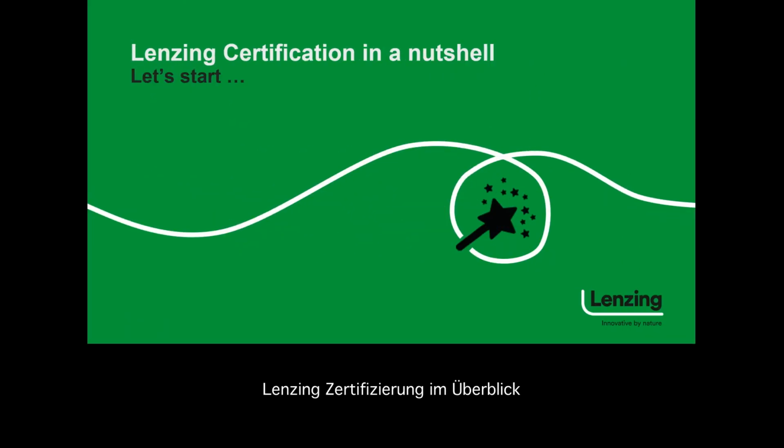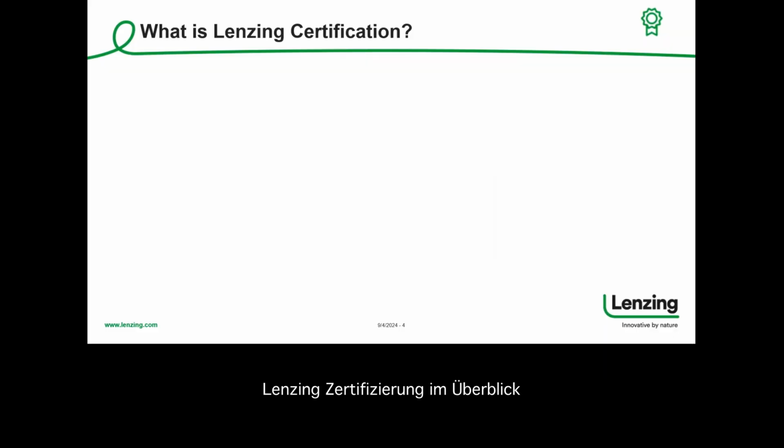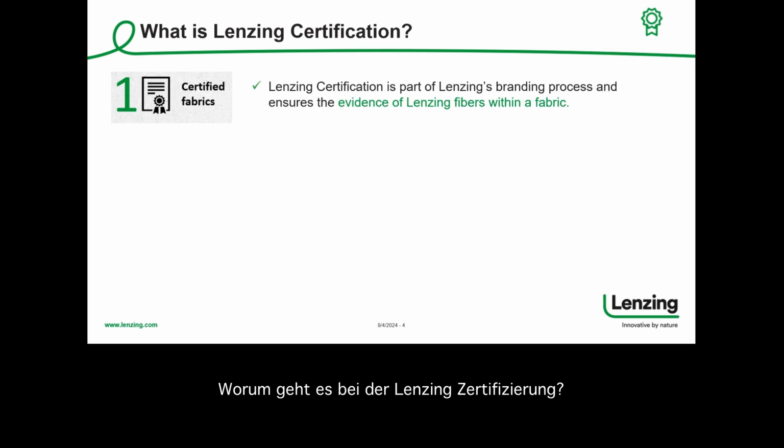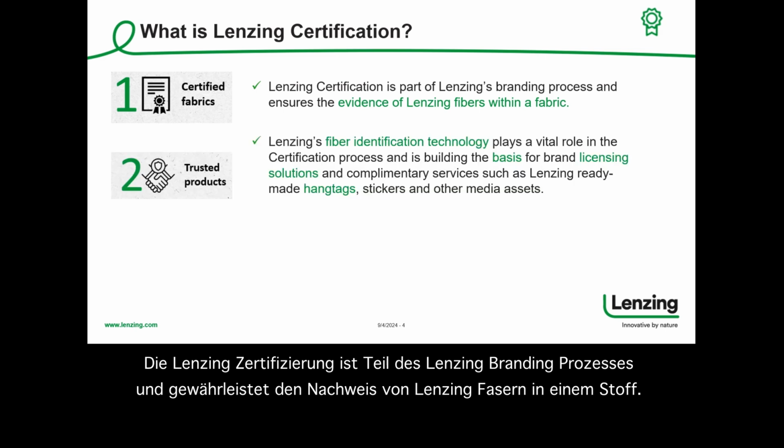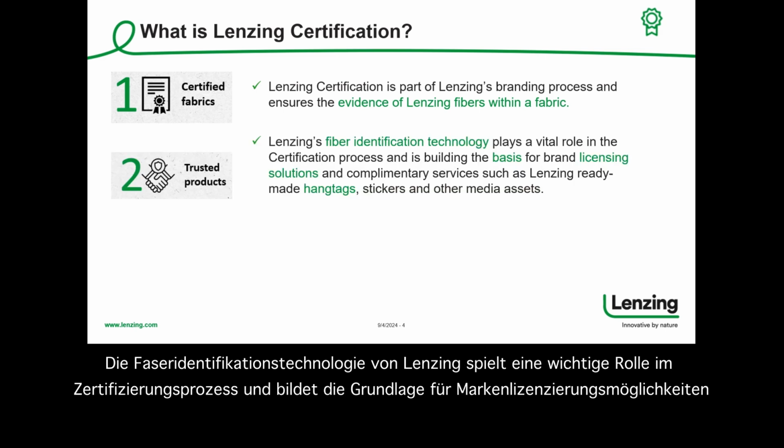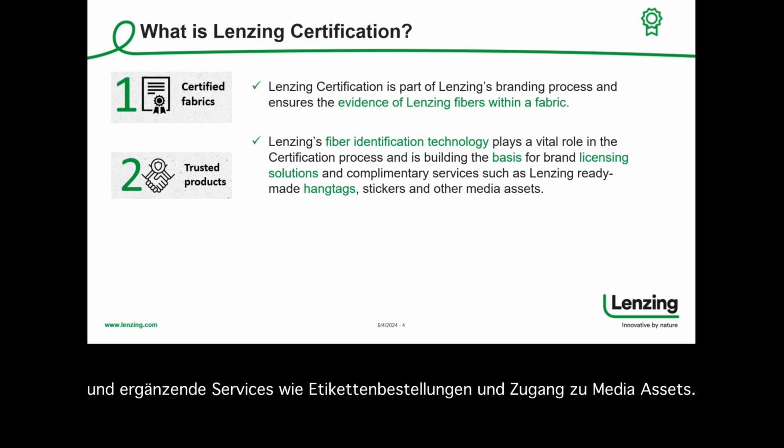Lenzing certification in a nutshell. What is Lenzing certification? Lenzing certification is part of Lenzing's branding process and ensures the evidence of Lenzing fibers within a fabric. Lenzing's fiber identification technology plays a vital role in the certification process and is building the basis for brand licensing solutions and complementary services such as hang tags and media assets.